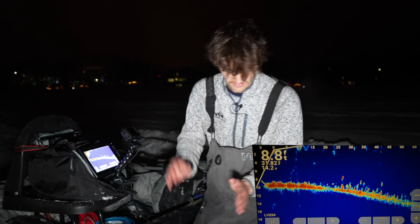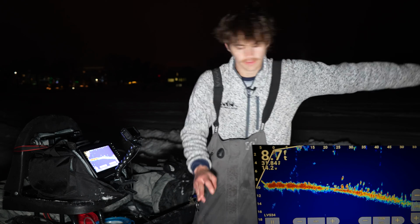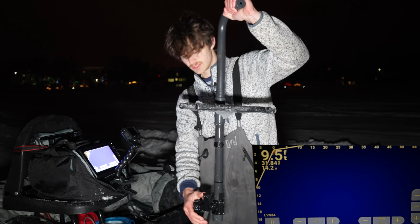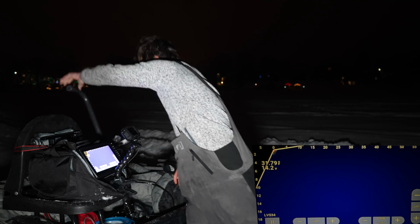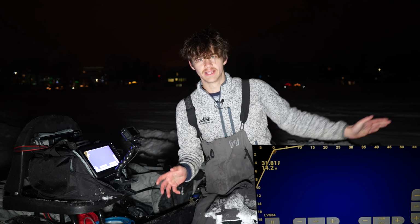Yeah, 25 feet. This is the part I always get confused with. Okay, right there, right there, right there. Boom. Throw her back to down view, so as soon as we drill a hole, we'll be ready to go. Okay. Now we just gotta make sure we go 25 feet and not like 100 feet.